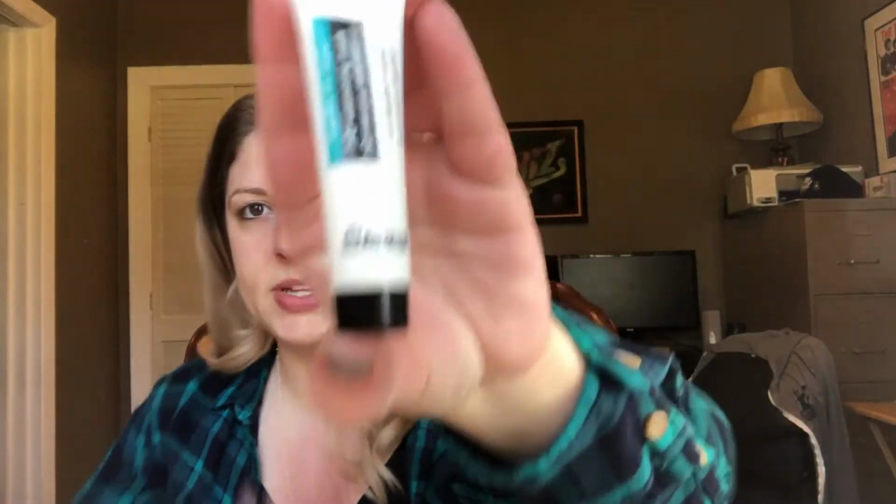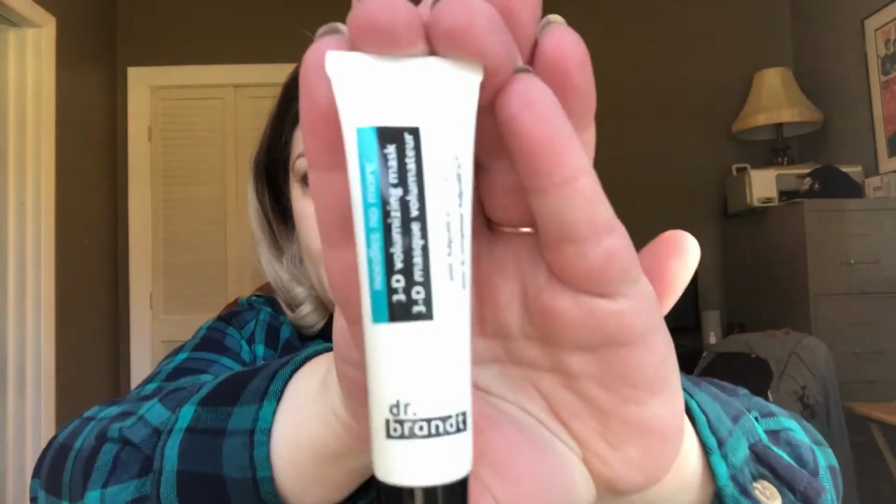I've already done my face stuff. Today I actually did put on underneath my makeup, this is just a sample size, it's by Dr. Brandt, a volumizing mask. It's supposed to fill wrinkles and all that good stuff. And then I just put on my moisturizer, and now we're gonna scrub.